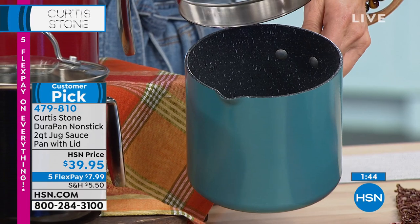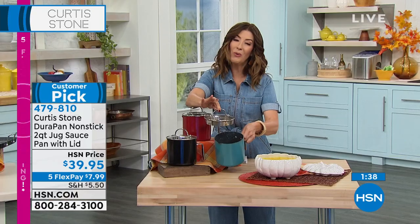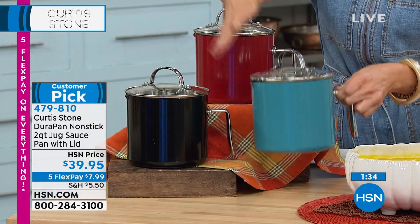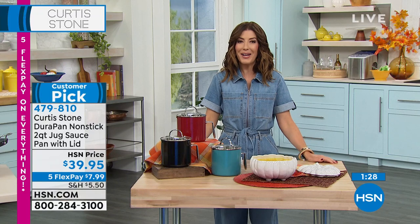Maybe it's your sauces. Maybe it's just a little mac and cheese for the kids at lunchtime. This is like that little tea kettle that can do so much more. And I love that you get the strainer lid as well. So here's your turquoise, here's your red, and your black choices. Just jump right in. Your item number is 479-810.